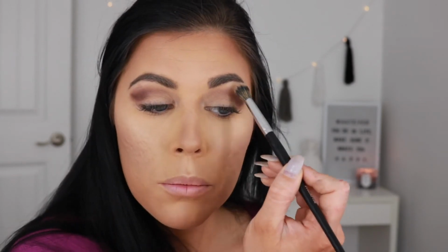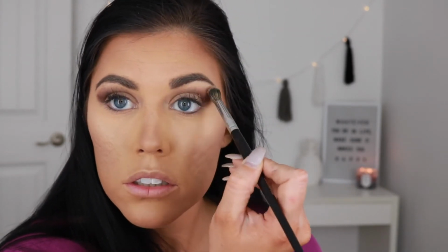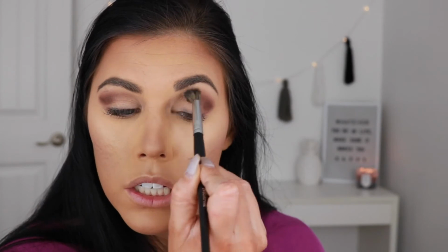Okay, once that is done, I'm going to go back in with, nope, this one, the fluffier Morphe brush, and I'm just going to blend this on the top and on the bottom, so it looks a little bit more seamless. It's all about the blending.